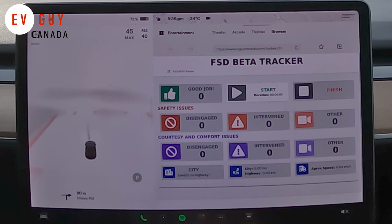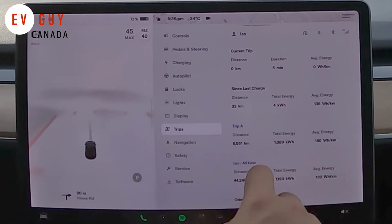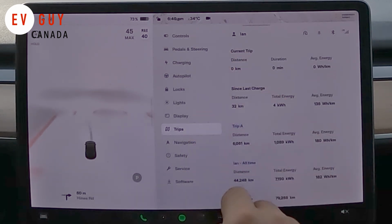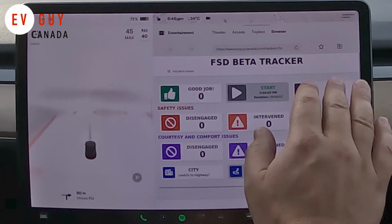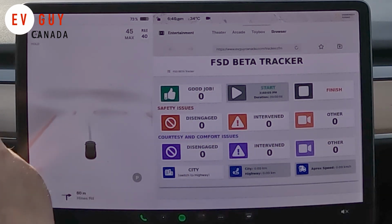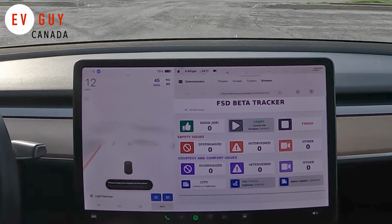So what I will do now, before we start, is go to my trips. My duration says 5 minutes, so that's not right. So I'll reset my current trip, and then I will hit start. Now we're ready to go. All these buttons are now white, so I can click them. And I am in the city, so I will put it in drive and see how we do.